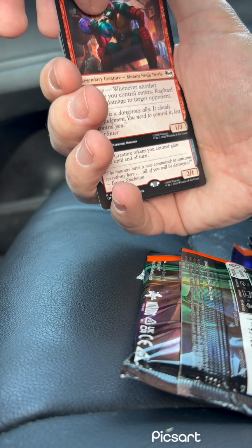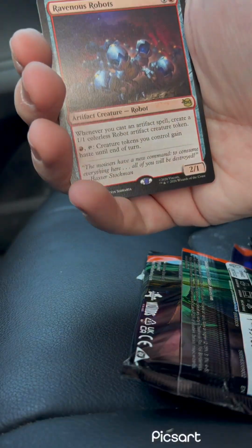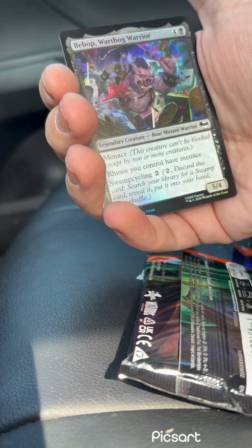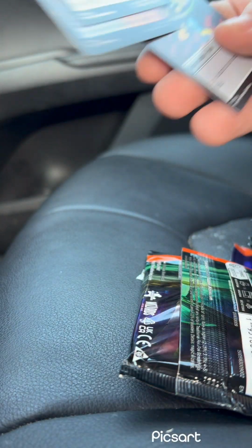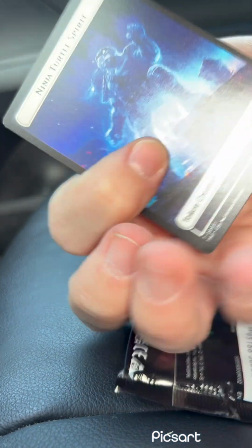Behind this, we have a rare. We have the Ravenous Robots. It's actually a pretty fun card. I like it. And behind that, we got the Bebop Warthog Warrior with the land and the food, Ninja Turtle Spirit token.